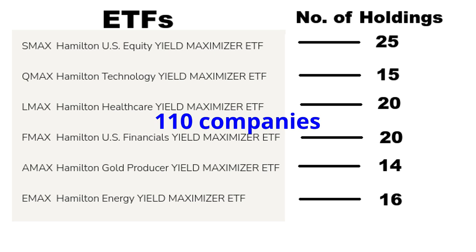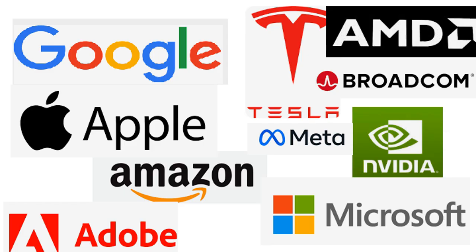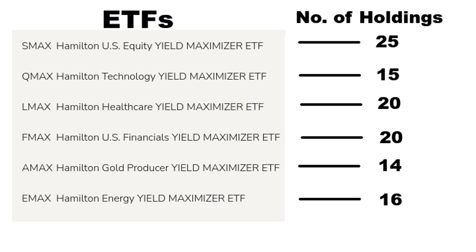But wait, this number is not accurate because a number of companies within these ETFs actually overlap. For example, both SMAX and QMAX hold these companies. Even though SMAX has a total of 25 holdings and QMAX has 15 holdings, put together, their actual total holdings combined is 31 companies instead of 40.